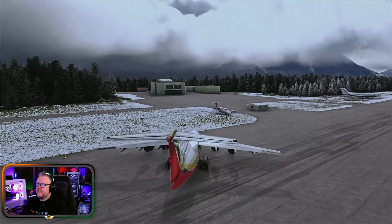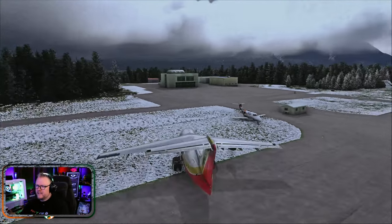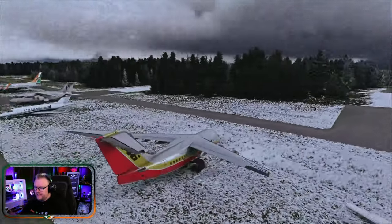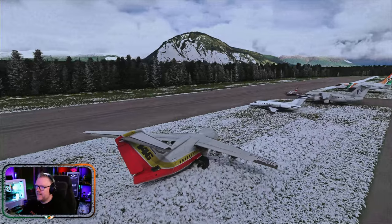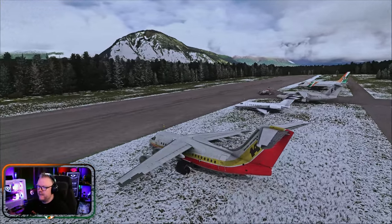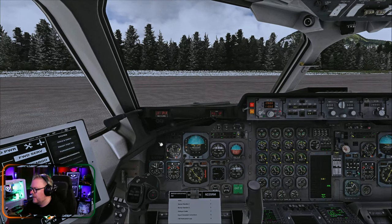Yeah, they're just happy to see us. Absolutely. Just look at the weather and everything. Happy little planes. I will be spending a lot more time in this 146. It's excellent. If you guys haven't picked it up already, this is definitely going to be a contender for your virtual hangar. It is that good. So, park brake on.